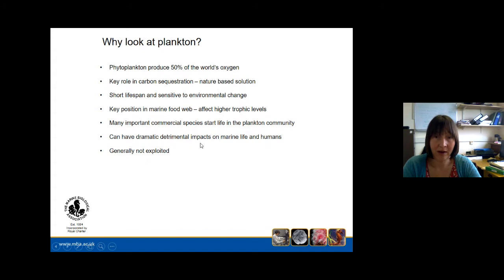First of all, why are we looking at plankton? It's thought that a healthy, functioning phytoplankton community is a nature-based solution for climate change mitigation. So we really need to understand their potential in this role to plan for climate change. Phytoplankton produce 50% of the world's oxygen, so every second breath that you breathe is produced by phytoplankton. And they play a key role in a process called carbon sequestration. What happens here is that phytoplankton draw down a large amount of atmospheric carbon dioxide as they carry out their physiological processes.